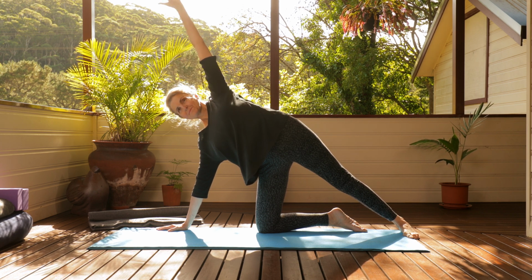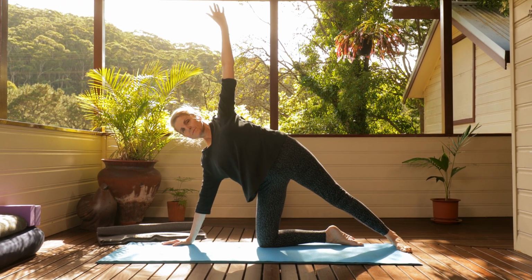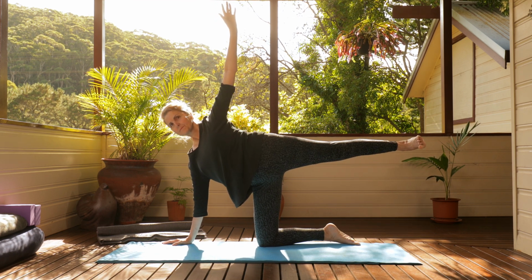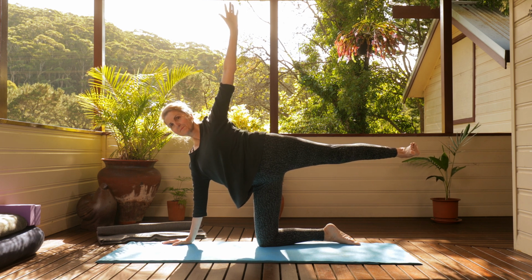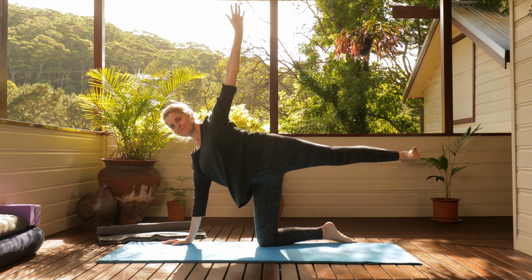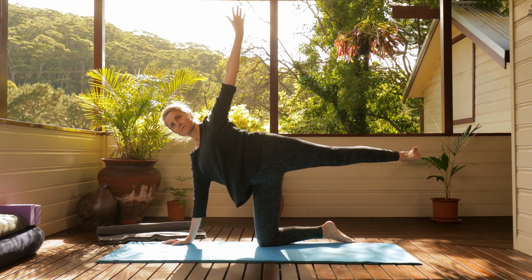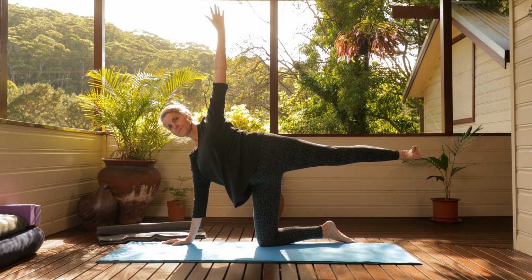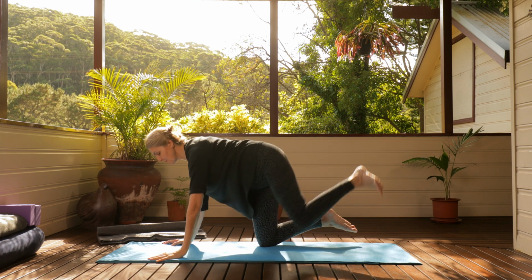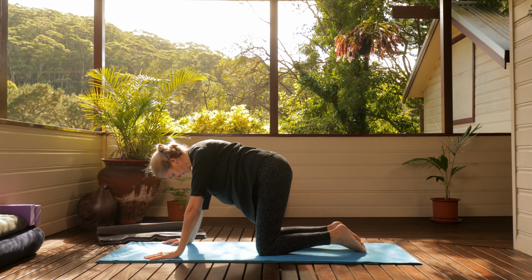And on the next breath in, bring that left arm up to the vertical. If you feel ready, breathe in. Let's move the left leg to the horizontal. Keep reaching out into all limbs. Breathe. Ground into that right hand and leg and reach out into space with the left hand and leg, with the tail and the crown. And on the breath out, let's come down and push back and come once more into that cradle pose.